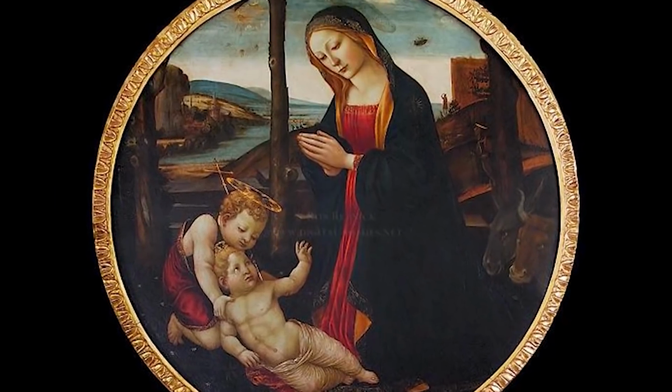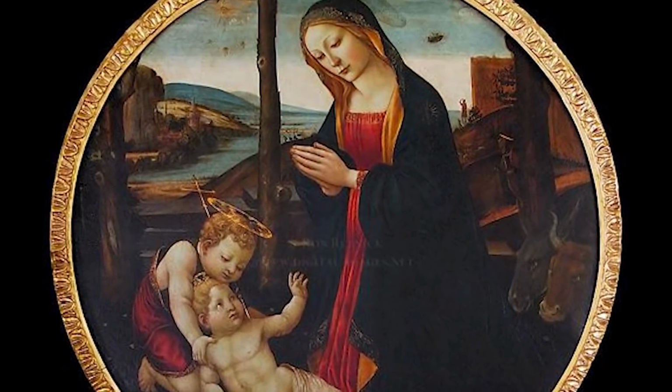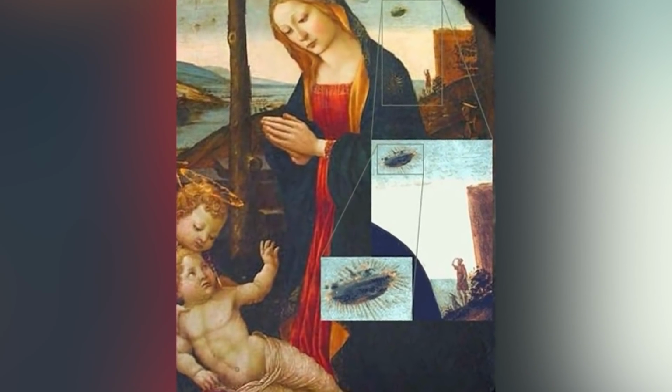I'm trying. The painting shows the Virgin Mary, infant Jesus, of course, with a six-pack for some reason. And over her right shoulder, we can see this object floating in the sky. Let's take a closer look at that, shall we? What is that? Is that a drone? A magnetic balloon? A weather balloon?